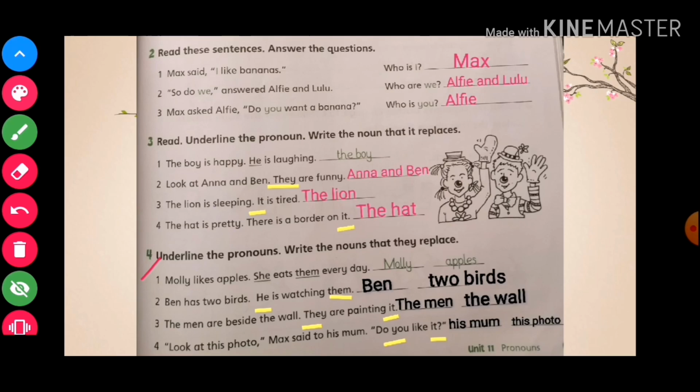4. Underline the pronouns, write the nouns that they replace.